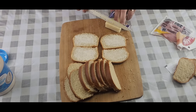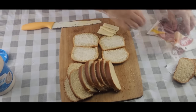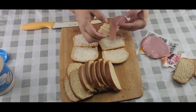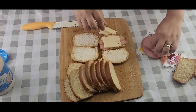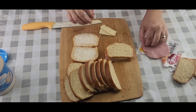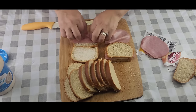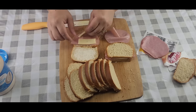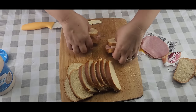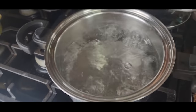Okay, I'm gonna slice some cheese. And now, I'm gonna put a slice of ham, cheese, ham, okay, right, yes, and lunch is ready.